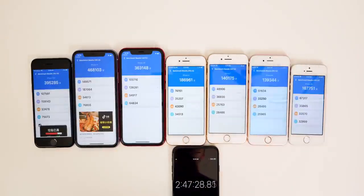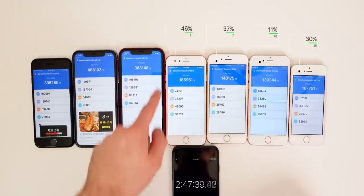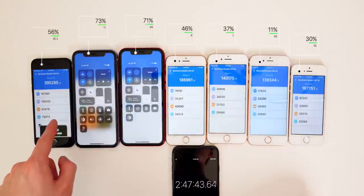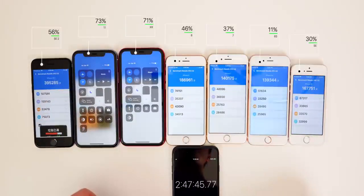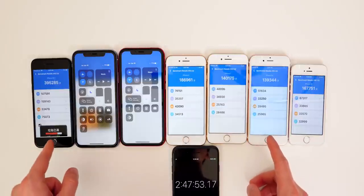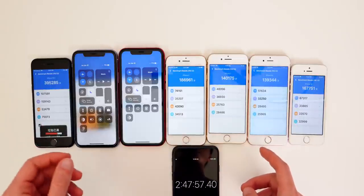Alright, so we just finished up the Antutu benchmark test on all devices, and you can see here the 6S dropped all the way down to 11% from this test. So meanwhile, we're at 30% here, 37%, 46%. On the 10R, we're at 71, 73 on the 11, and 56% on the iPhone SE. So if you were thinking about upgrading from an iPhone 6S to the new iPhone SE, this difference in battery life should be a pretty good reason to go ahead and upgrade.